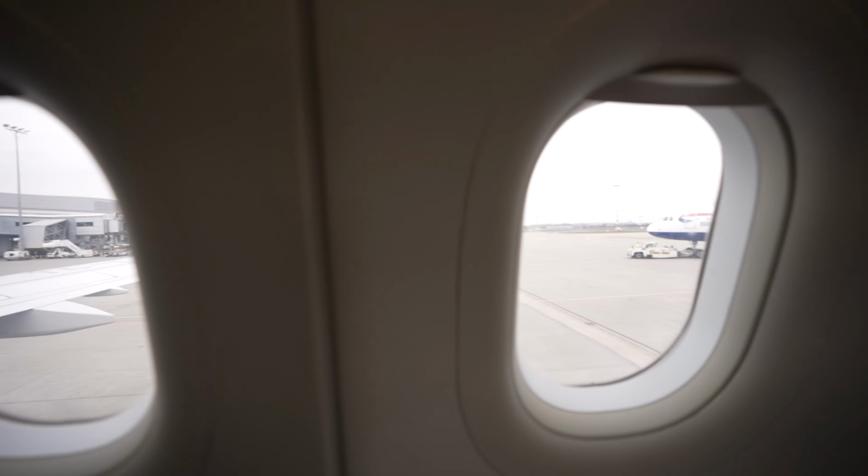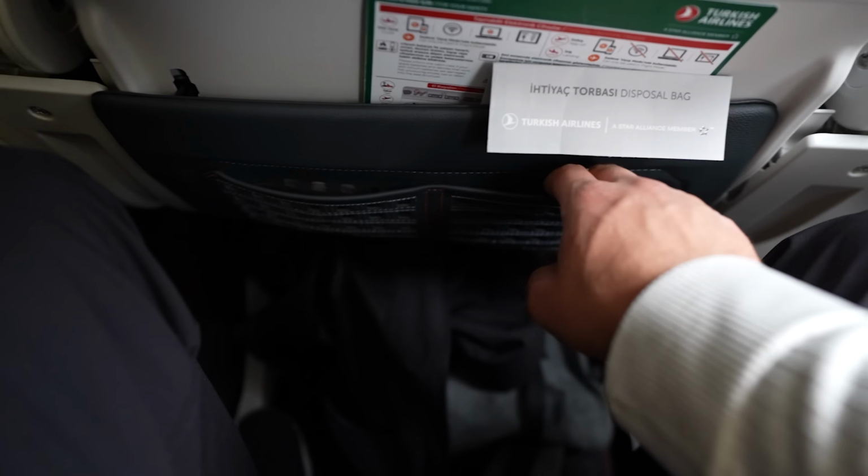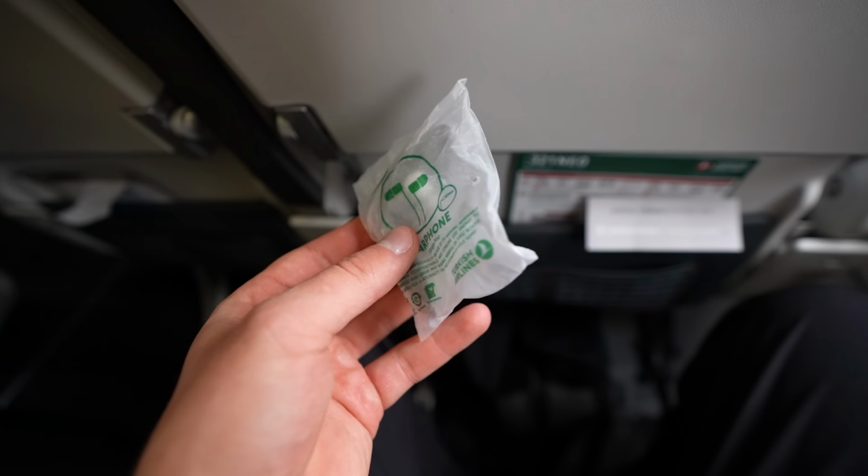Now, another good thing about this seat compared to most economy ones is that it had 2 windows, USB outlets for charging, 2 different mini pouches for holding snacks or drinks, and the main one which had a waist bag, safety pamphlet, and headphones for the TV.